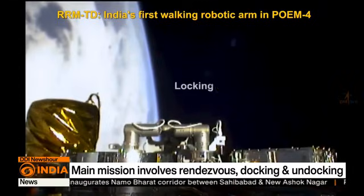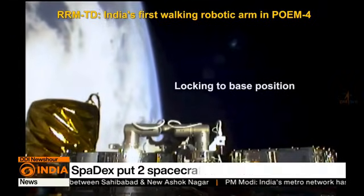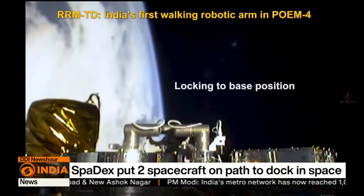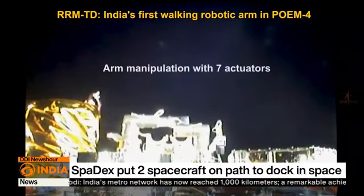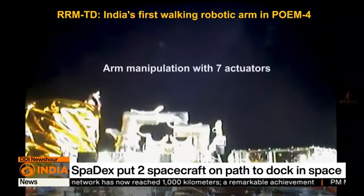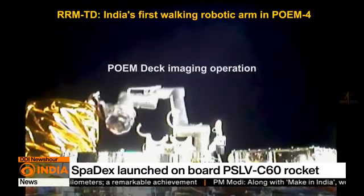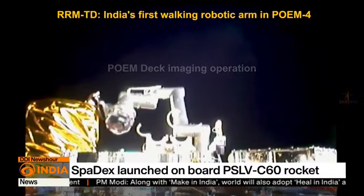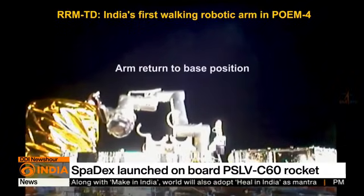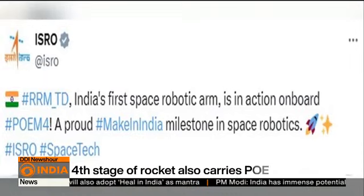One video clearly showed the Relocatable Robotic Manipulator Technology Demonstrator, or the RRMTD, also called the working robotic arm. The arm has 7 movable joints and can relocate itself like an inchworm to specific targets on the PS4 Orbital Experiment Module, or POEM-4 platform in space. Becoming the 5th space agency to operate a robotic arm in space, ISRO said.